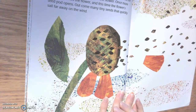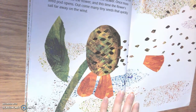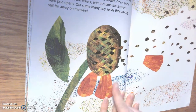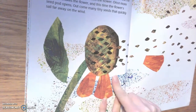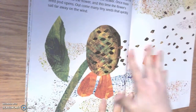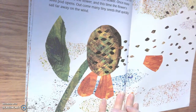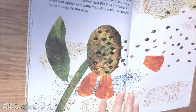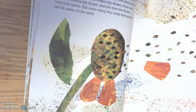It sways and bends away from the wind, but the wind grows stronger and shakes the flower. Once more the wind shakes the flower, and this time the flower's seed pods open up. Do you see how there's little holes in the flower's pod? And so now the seeds are going out into the wind. Out come many tiny seeds that quickly sail far away. And that is the end.